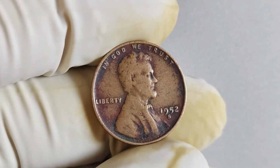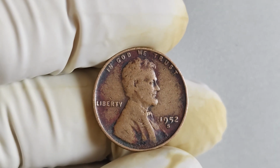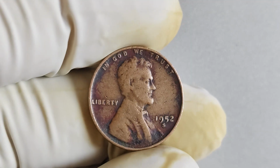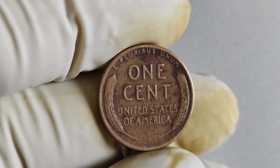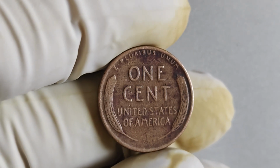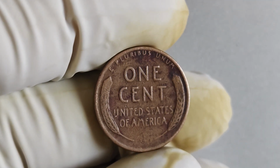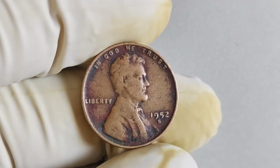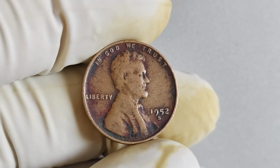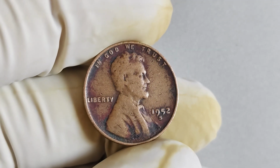I'm sweating like I'm on a game show. I ask the guy how much. He shrugs and goes, give me 10 cents for it. 10 cents. I hand him $1 and walk away like I just won the lottery. Now hold on. Before you pop the champagne, it turns out mine was just a regular circulated penny. Worth maybe 30 cents on a good day. But man, for a moment I was dreaming of a mansion with a built-in coin vault. Always check. Because one of these days, someone's going to stumble across the real deal.